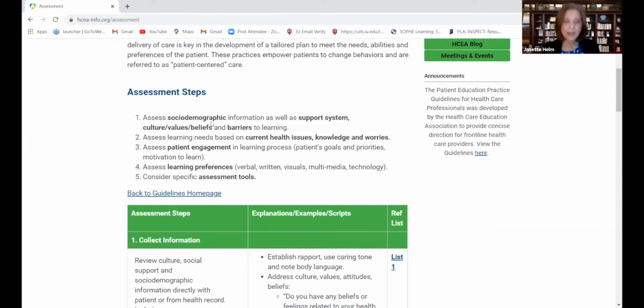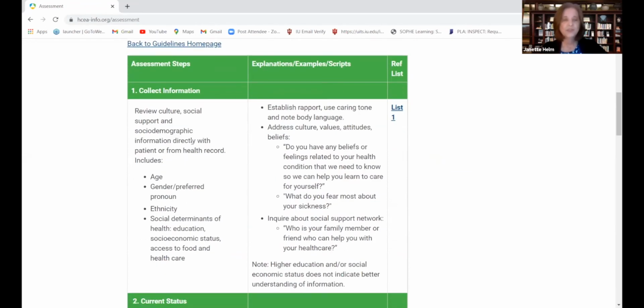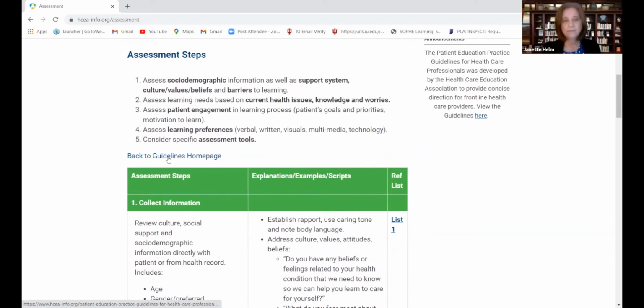So we list the steps, and then we break down the steps into sections where we talk more in each one about examples, sample scripts. We give you a reference list so that if you want to go and look at articles to find out more about any of these elements, you can click on this and go find that list of articles. You can go back to the home page at any point. This is a clickable item that you have throughout the document.